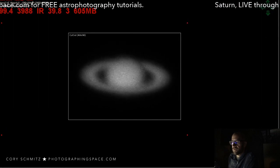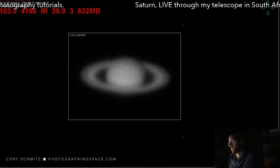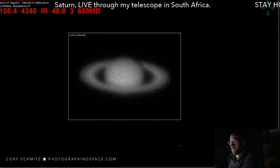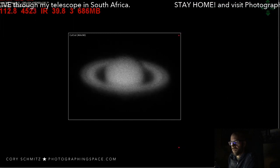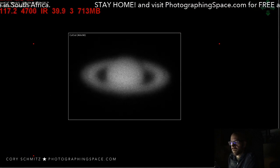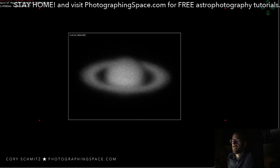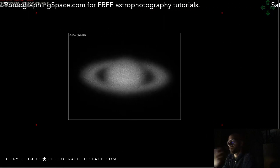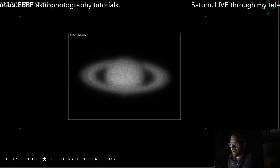So when I do these image captures, I'm going to basically do about 4 infrared image captures in a row, okay, and then combine them using special software that maps my captures and then layers them on top of each other to make it as smooth as it possibly can be.